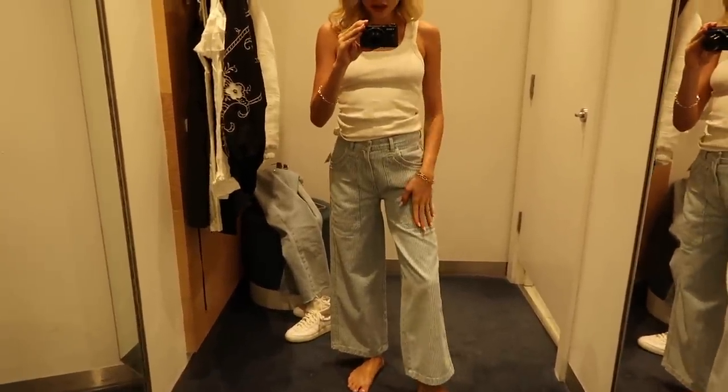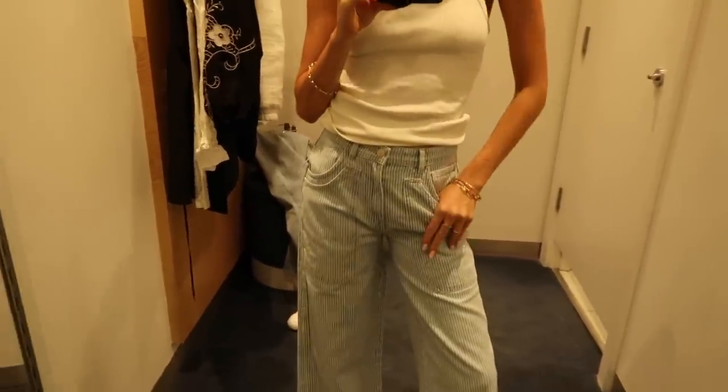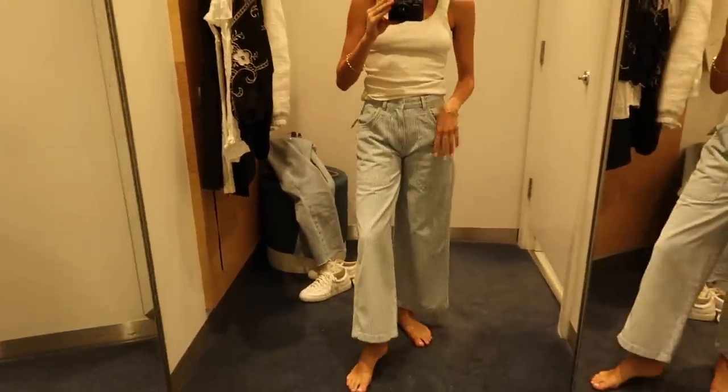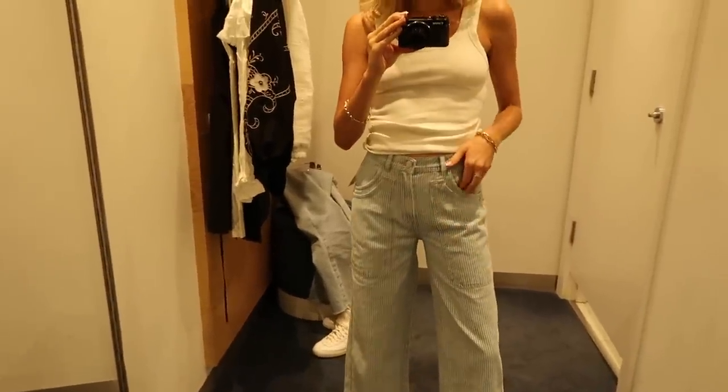Super soft, really comfortable. And I could see these just being paired really nicely with a basic t-shirt or a little vest, but also dressed up maybe. They are a little bit baggy here, but other than that, I do really like these.